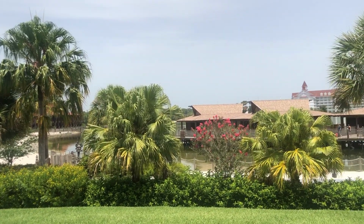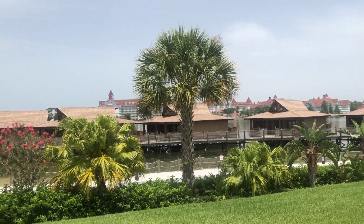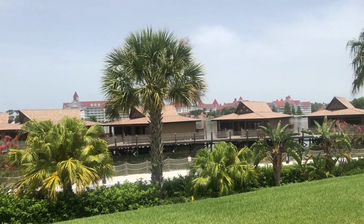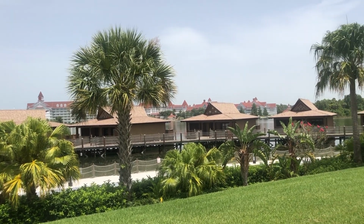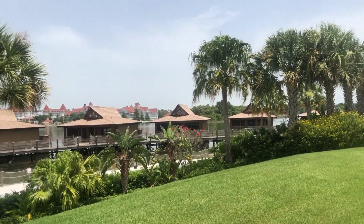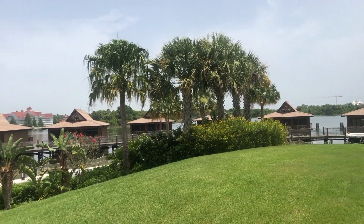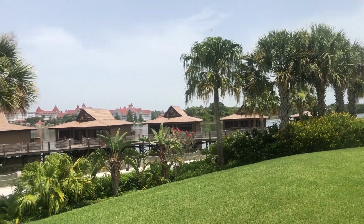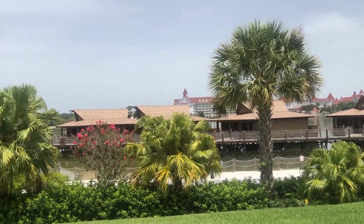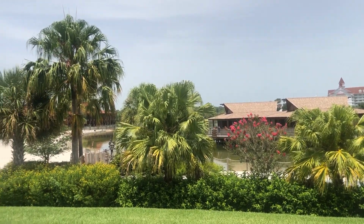Currently right now at the Magic Kingdom Resort, you could stay at the Polynesian Resort. You'd stay at the Polynesian DVC rooms and the bungalows out here in the water. The actual hotel is not open, not quite yet, but the DVC rooms and the bungalows right here on the water are open. So you can see a few guests walking right there from their room.